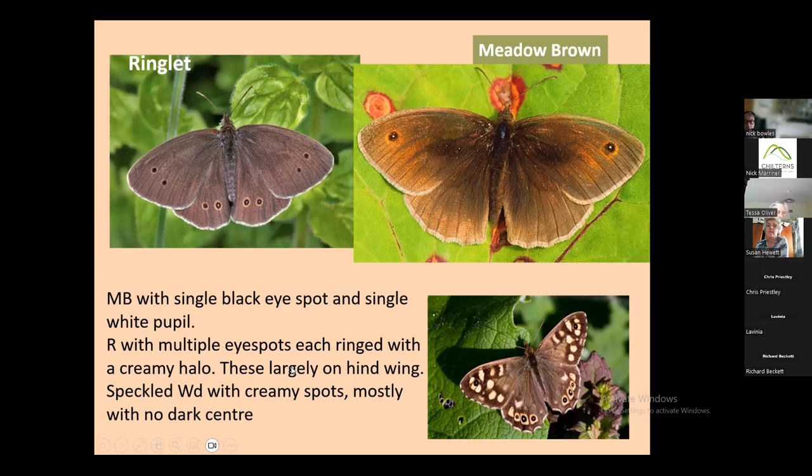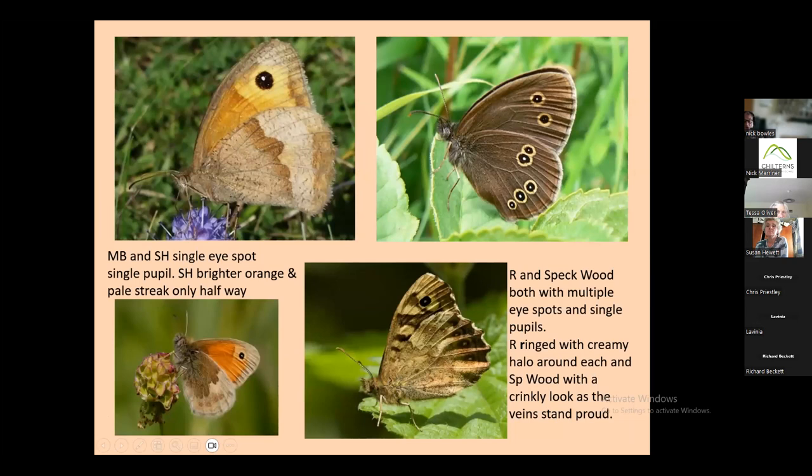The undersides, again, to show that the undersides are key, a huge stripe right across the wing means that this must be a meadow brown and a single eye spot. A ringlet with lots of eye spots all over the place. A speckled wood with quite a few eye spots all over the place, but they're not haloed, are they, in the same way?